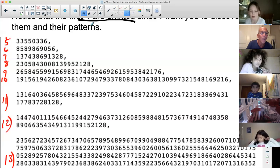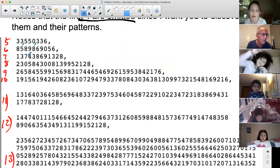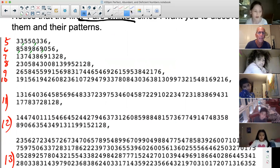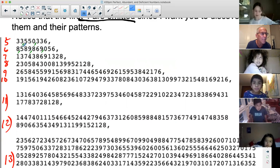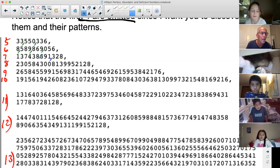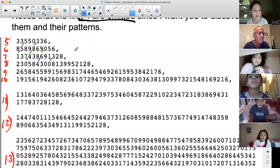The fifth one is in the millions, 33,550,336. The sixth one is in the what? Come on, guys. You can say it out loud. Billions. It's billions. 8.5 billion. And the next one, also in the billions, but it's 137.